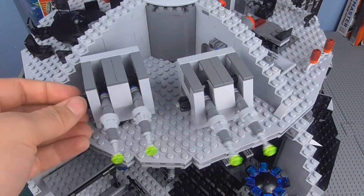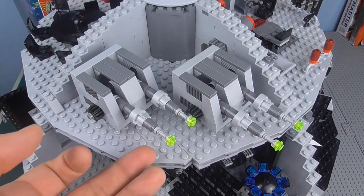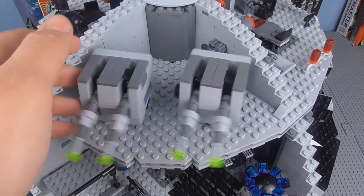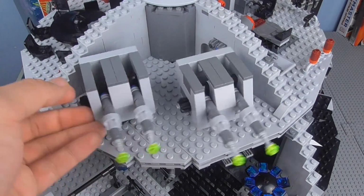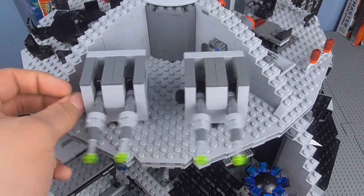Nothing really more here as well. It's just the cannons. Pretty cool, actually. I do like these cannons. I think they are pretty accurate. I mean, of course, the actual ones are considerably larger, but even so, I think these ones look really cool, and they are a really good representation of the cannons we saw in Star Wars. I actually do really like these. But yeah, that's more or less it for these cannons.